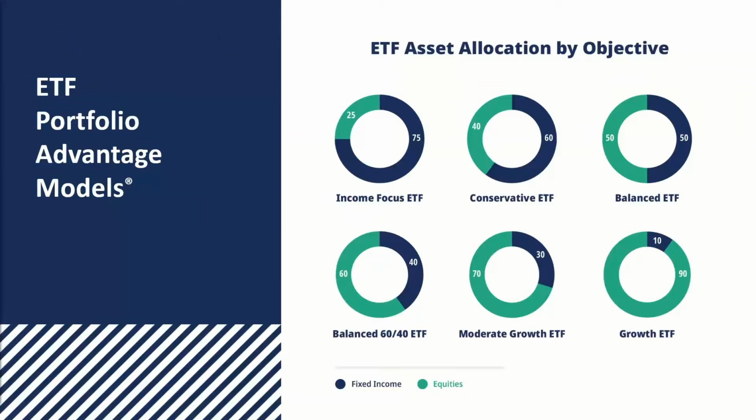We have six core models that range from 25% equities on the low side of the risk spectrum, all the way up to 90% on the high side of the risk spectrum. So we believe that you can take one of these models and fit it to the needs of most investors from a risk and return standpoint.